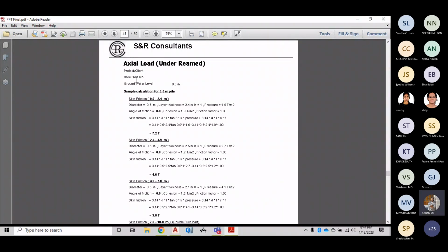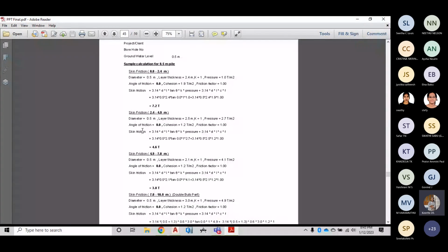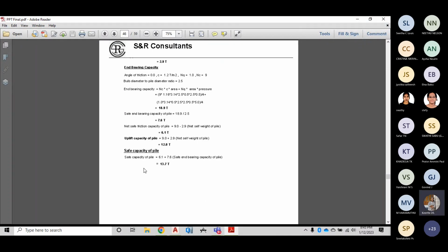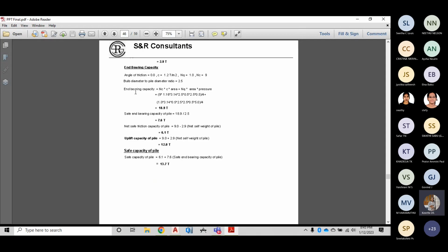Now, if we look at the calculation part, it's just similar to the single under-reamed pile calculation. We will be calculating skin friction at different depths, as you can see here. Here, the total skin friction capacity is nearly 9 tons, whereas the end bearing capacity is just 7.6. So the major contribution is from the skin friction part, since it is an under-reamed pile.